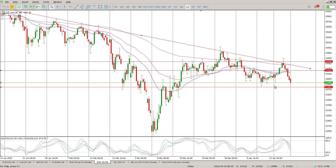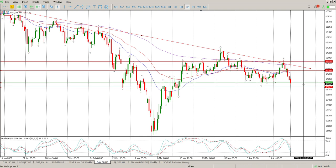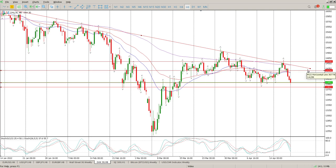You'd probably get away with between a 60 and 100 point stop loss for a move back up. And if you think of it that way, you're probably looking at least a 400 point trade. So a 4-to-1 trade, which is a fairly decent risk to reward.